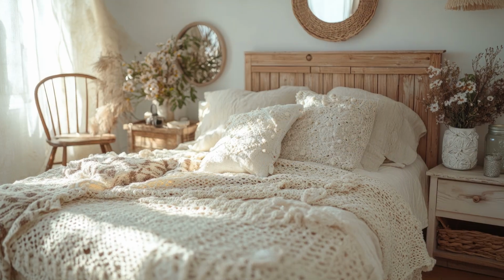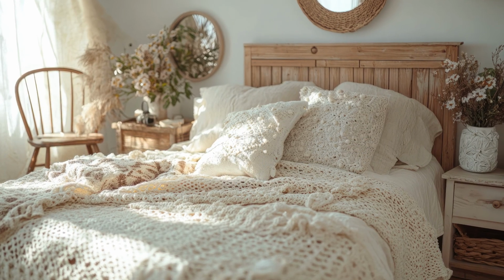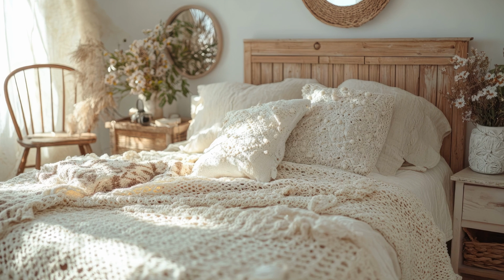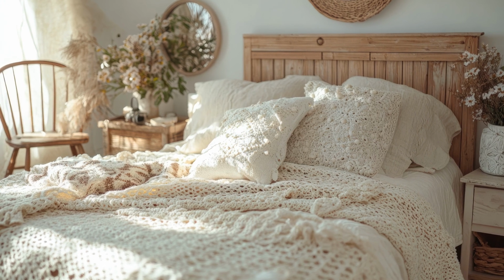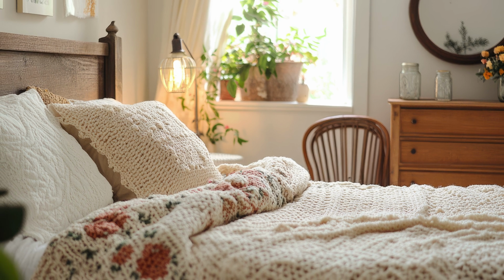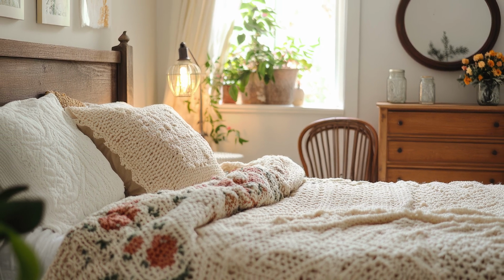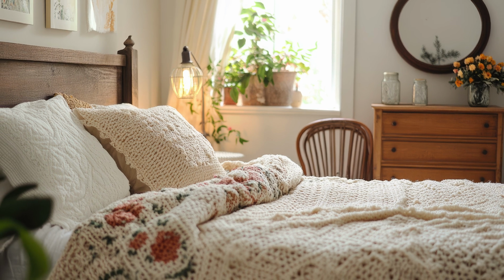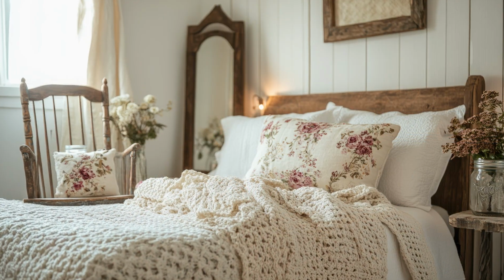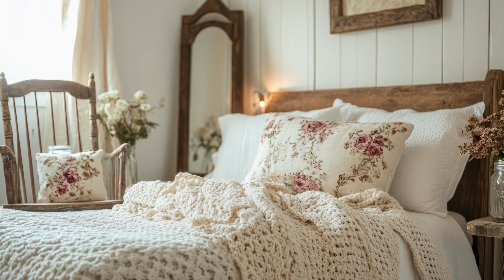Soft lighting and delicate details complete the look. Upcycling mason jars into bedside lanterns creates a warm, romantic glow. A worn-out wooden chair can be transformed into a charming vanity stool, paired with a distressed mirror frame. Layering crochet blankets, floral quilts, and embroidered pillows makes the space feel inviting and cozy, proving that even the smallest bedrooms can radiate cottagecore magic.